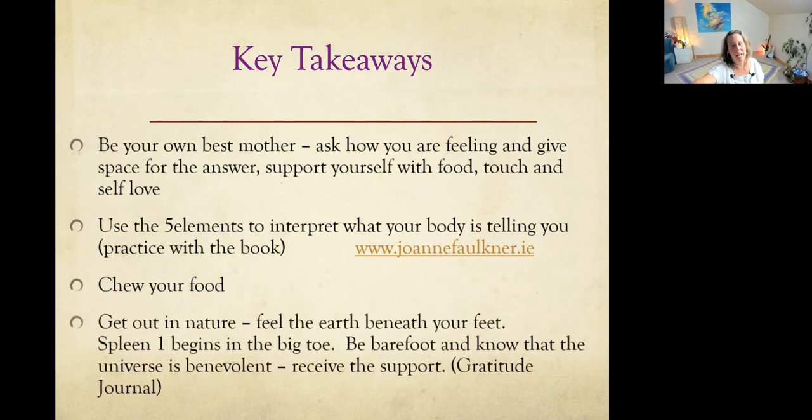And get out in nature, get out in the earth, put your feet in the ground. Spleen 1, the spleen, as I know that you all know, is at the corner of the big toe. And that is what connects you to the ground. That is what grounds you. So get out, receive the support, and make a gratitude journal.